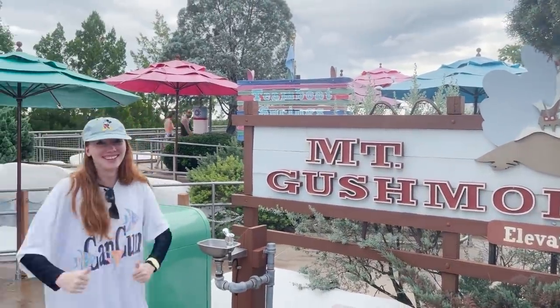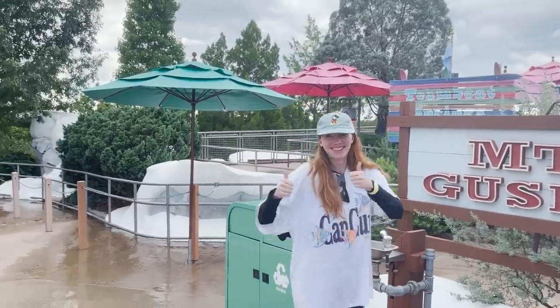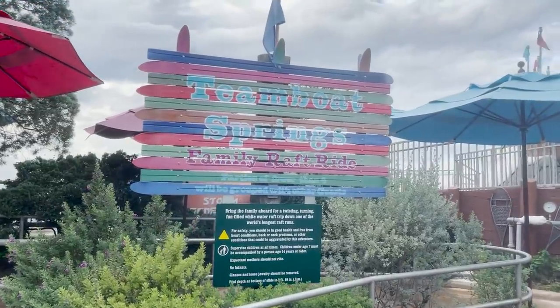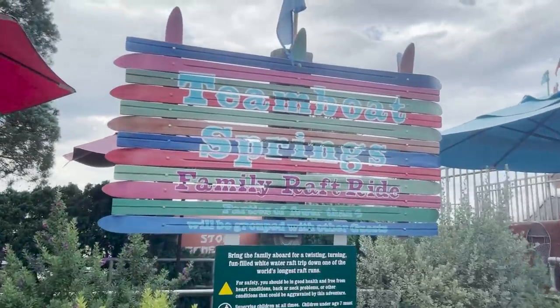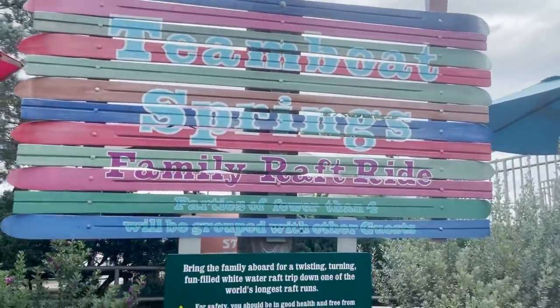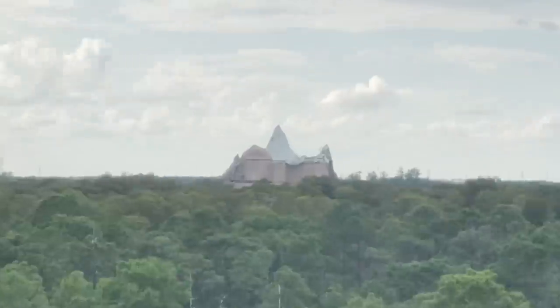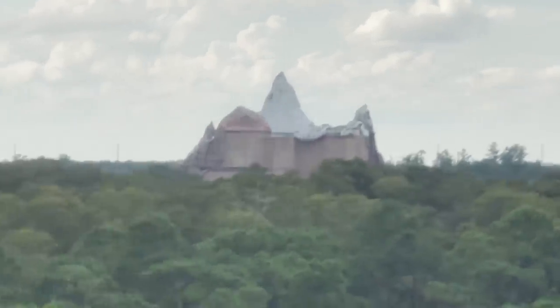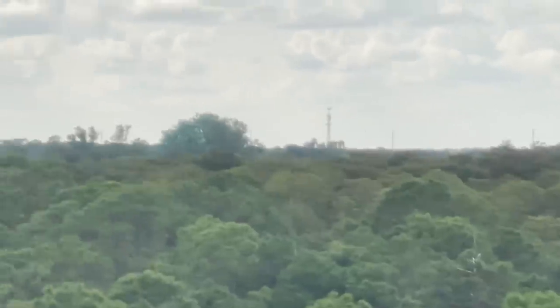All right, we are gonna go do Teamboat Springs now, which is actually the longest family raft ride in the world. We're a family. We are a family. Much like Dom and Letty. Hobbs. Yeah. Look at the back of Everest. This is so cool. It's like we're in a mountain range. We are. And then there's the Tree of Life.